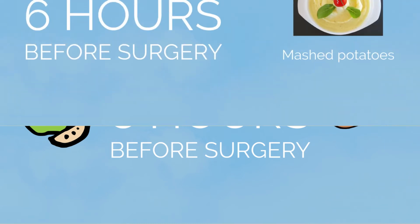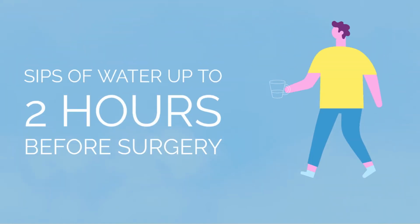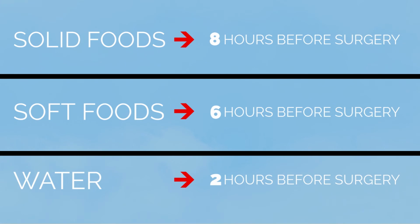Now, there are things like mashed potatoes and some softer things, and that could be up to 6 hours before the surgery. And then you can have some liquids, just sips of water periodically for up to 2 hours before the surgery. So really important, nothing big, nothing heavy, nothing, meat and potatoes, as we say, nothing solid 8 hours before the surgery. If you have a little bit of something like a mashed potato or an applesauce or a jello, you can have that up to 6 hours before the surgery, and you can have sips of water up to 2 hours before the surgery.